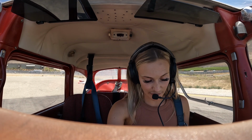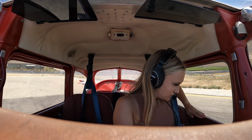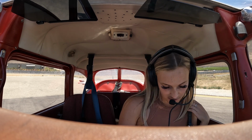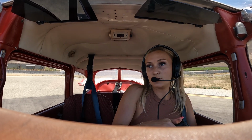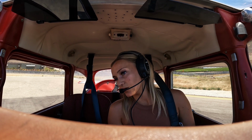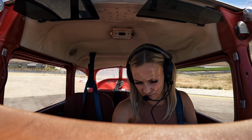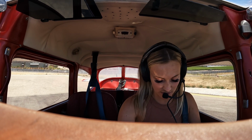Gonna do the run-up. Belts and harnesses on, doors and windows. I will shut you begrudgingly. Doors, windows, good. Flight controls. Got the clear box. Mixture rich. Throttle to 1700. Holding the brakes. Checking the mags. Final runway 29 clear for touch and go. Good job. Alternator charging, belt on. Oil pressure green, green. Annunciator good. Trim set for takeoff. Flaps are up, visually and on the switch. Suction green. Carb heat.